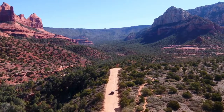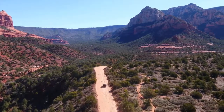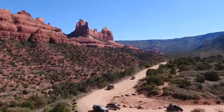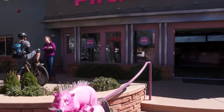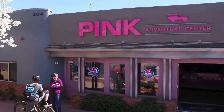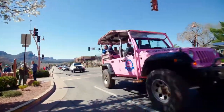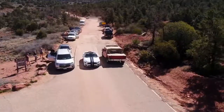There's a ton of off-roading. Sedona is crowded every weekend with people who come up both in side-by-sides and four-wheel drive vehicles. And one of our big businesses in Sedona is the Pink Jeep Tours. And there's several others, but Pink Jeep, I think, is the most well-known and famous. And they give tours. There's off-road drives all over where they take tourists.